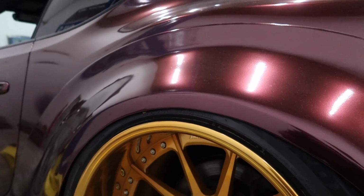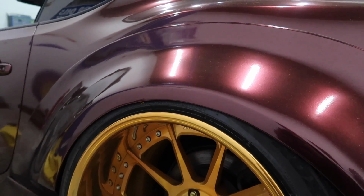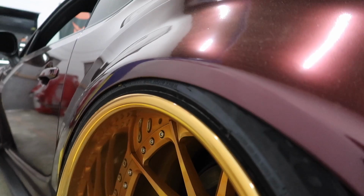I left this thing aired out all night, and look how low it ended up going after just slowly shimmying down the wheel overnight. Bruh, this is so tight. It looks so good. Like it looks so good.